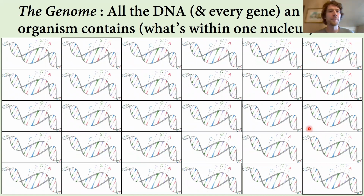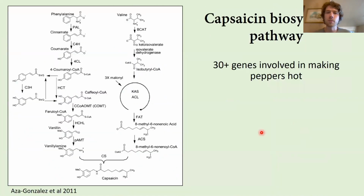So we'll zoom out now to the entire genome. So when we say genome, that means all the DNA and every single gene that an organism contains. So for example, when we talk about what a genome would do, it's complex to produce anything inside an organism. And for example, you know, we do a lot of work with chili pepper in New Mexico. So we're pretty familiar with the formation of capsaicin. And capsaicin is the compound that makes peppers hot. I'm not sure how much you like spicy food there, but we love it here. And it takes 30 plus genes involved. And if you look at this diagram, at the bottom here is capsaicin.